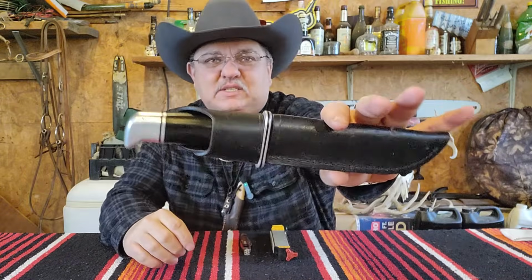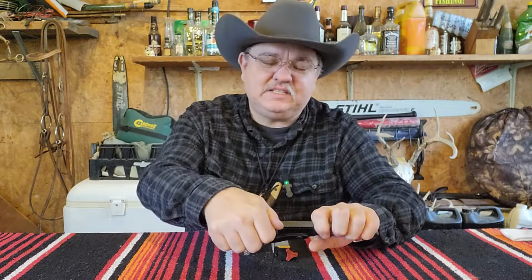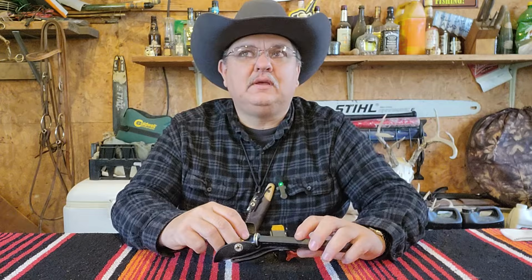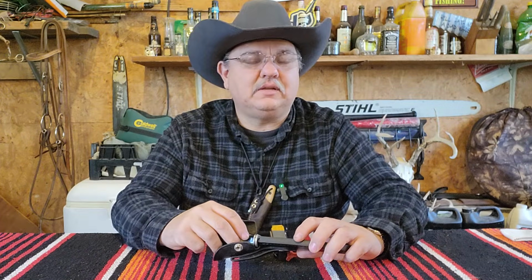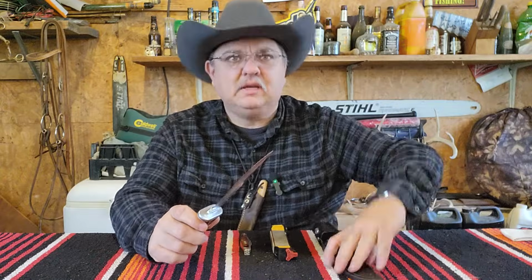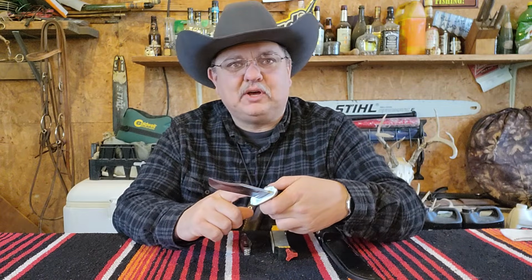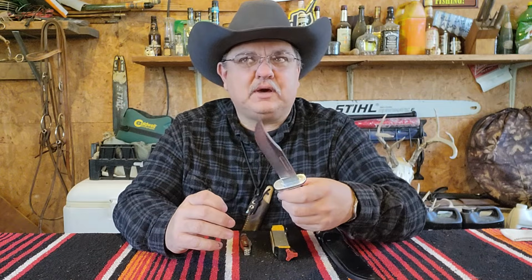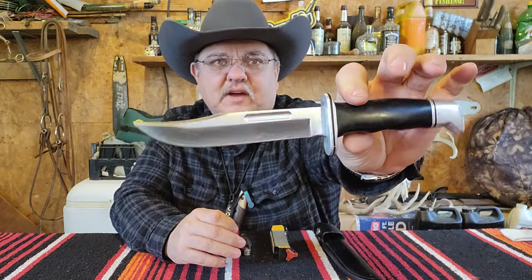So I went in there and I spied this in the knife case. This is just a Buck 119. It's a 2020 model, if I remember right. I looked it up because Buck knives have a little symbol on them, and you can look it up and see. Yeah, it's a 2020 model. So this knife's only going on 5 years old.